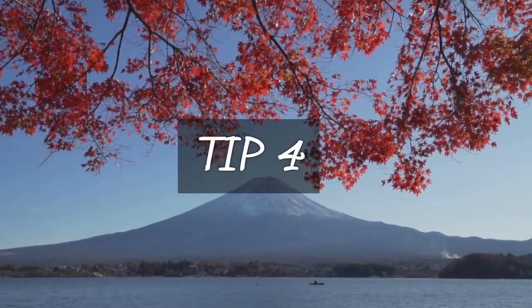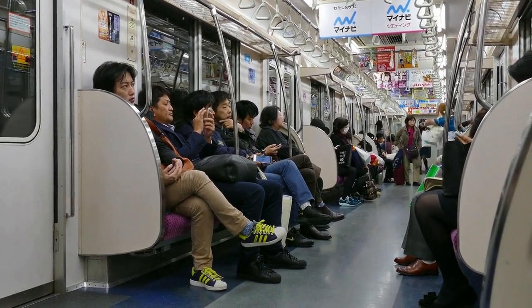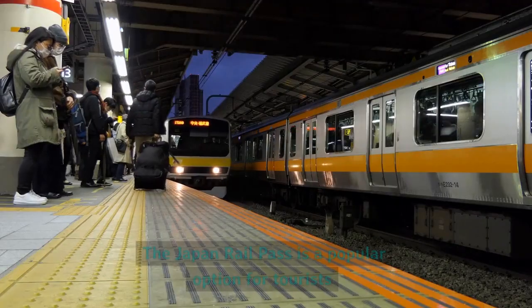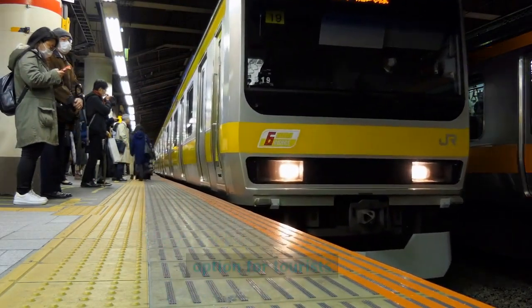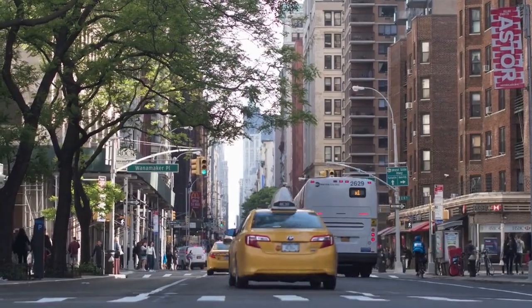Tip number 4. Use public transportation. Japan has an excellent public transportation system, and it's the most affordable way to get around the country. The Japan Rail Pass is a popular option for tourists, which allows you unlimited use of JR trains for a set number of days. You can also use buses and subways, which are cheaper than taxis.